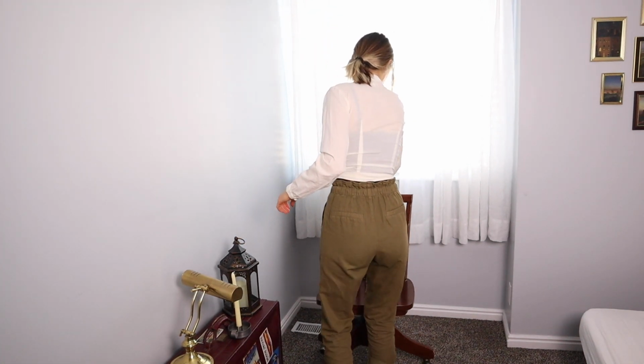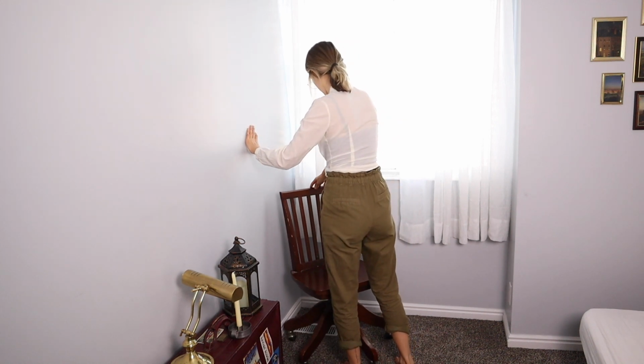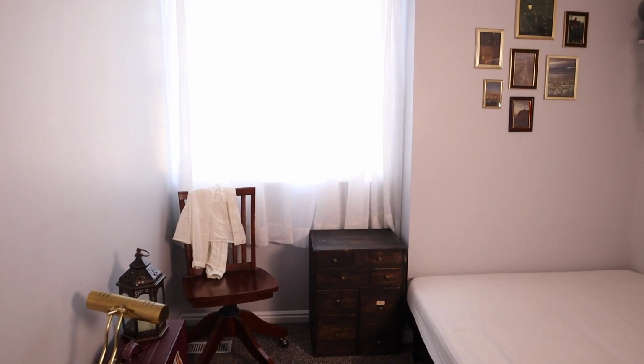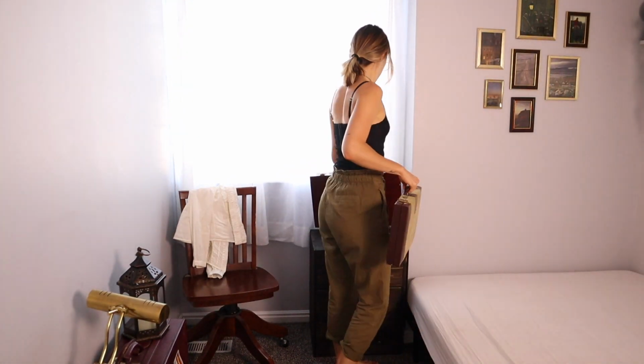Now, I won't be adding a desk in this room because I have my desk in another room, so it's not needed here, but I did think that this wooden chair that I thrifted for $8 was essential. This is the perfect chair to go into an England dorm, and I could not resist getting it.